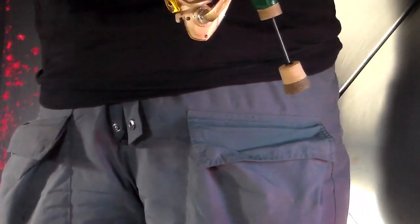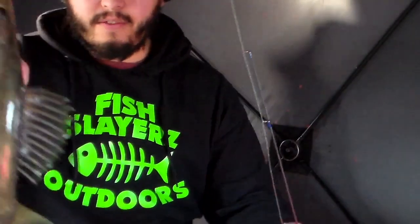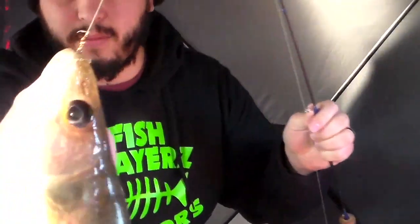Oh, nice fish, man. Oh boy. Absolutely inhaled that thing. Alright guys, this is our first one of the day. Pretty nice fish. As you can see, he inhaled that spoon. There is nothing left but the swivel. Good job, buddy.